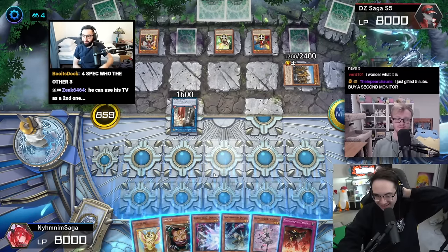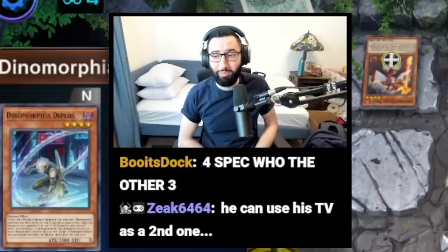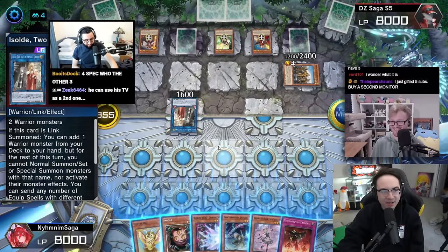Fuck. Dude, at this point, I couldn't go back from three monitors, never mind two. What is the deal with this?